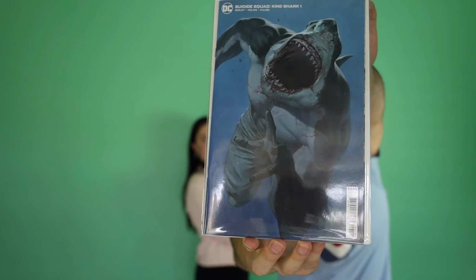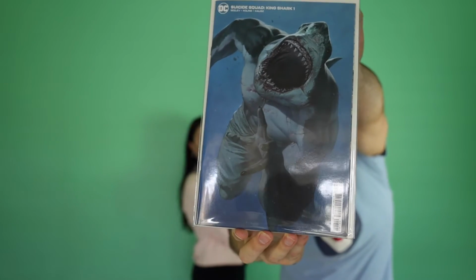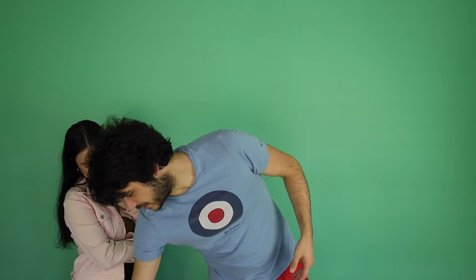I'm assuming it's in focus. Same. I cannot see, I hope it's in focus. Otherwise, I'm going to have to get the cover and just put it over the top. Totally. These look so different, the style.